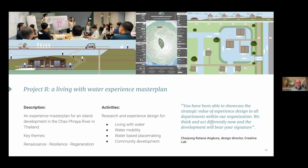And future-proof means living with water, certain new types of mobility. So there's no cars on this island, for example. It's all water mobility. Everything will be electric, a passive energy system, regenerative agriculture, increase of biodiversity. All these things are part of this ambition, and we're helping this client realize this ambition. And what you see in the top picture is that it requires a lot of co-creation and collaboration.